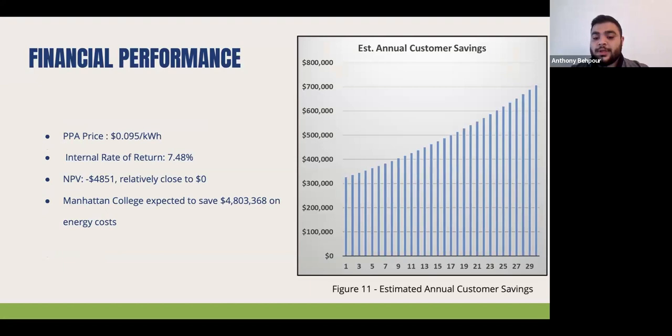And we did this over 30 years, which is the estimated life of the system, which means we want our net present value to be relatively close to zero. Negative $4,000 is about as close as we could get, but based off of the size of the system, that is very close to zero.